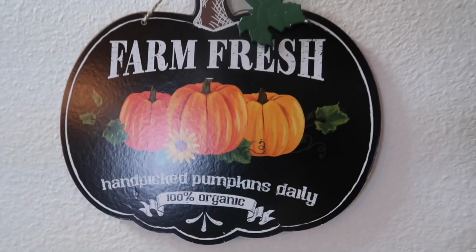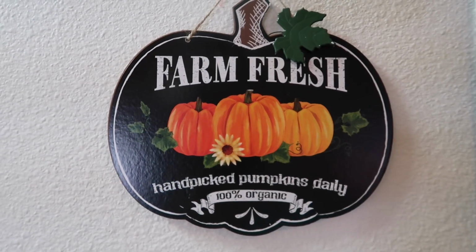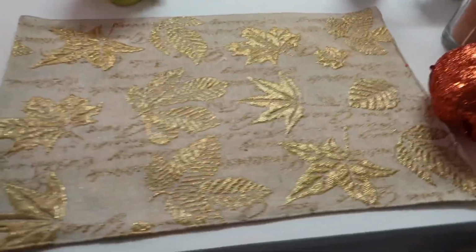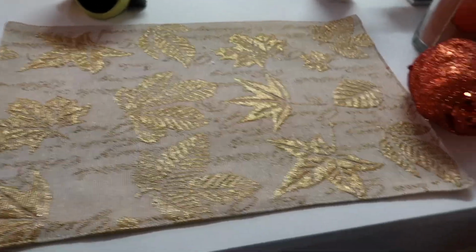And this is where I have the majority of my counter space behind my sink. So I like to put some decor out on here. Right now I have this cute Farm Fresh pumpkin sign from the Dollar Tree hanging above that counter. And I got this gold fall leaf placemat along with three others at Burlington Coat Factory. I think the whole set was $5. So I'm just gonna place that here to start.